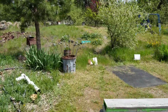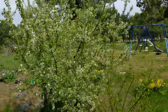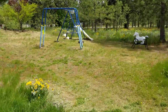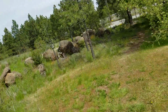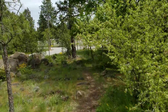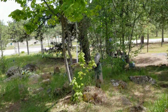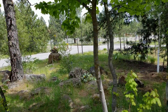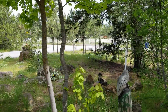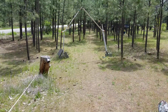Number 12 is just like number 3, but further. Oh, baby. Okay. Before I crash in the rocks, there's number 12. Okay, whew. We made it through number 12.